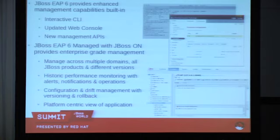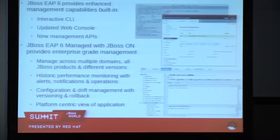So again, for those folks focused on JBoss, one of the big announcements that we just did in the past week is the release of JBoss EAP6.